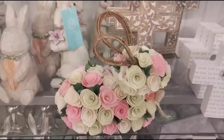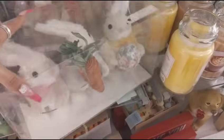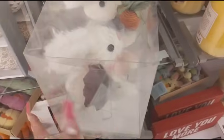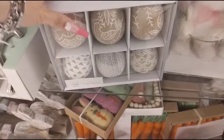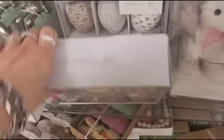Look at how beautiful. All right, you also have all three of these bunnies, and one's carrying a carrot, one has the egg, and then one has a tulip. And these are gonna be priced at the bottom, of course, $14.99. Then you have these neutral farmhouse eggs. See the different designs? You get six for $12.99.